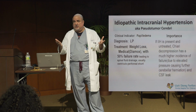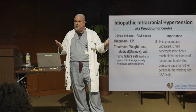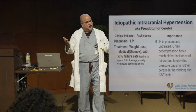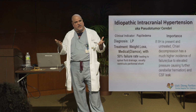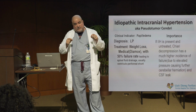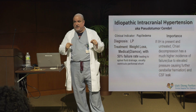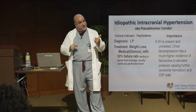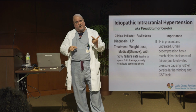In those patients, by definition, because it's idiopathic, we don't know why it occurs, and the MRI is normal, or at least doesn't show fluid buildup. It can show a Chiari, it can show some subtle changes, empty sella, things like that. So the only way to really check pressure is to access the spinal fluid. That's either drilling a hole in the head and putting a tube directly into the brain, or doing a spinal tap. And so we do a spinal tap on almost everybody.